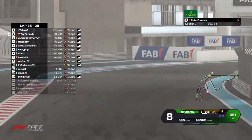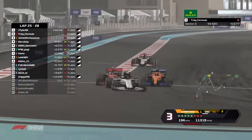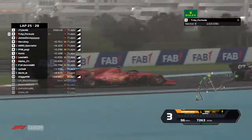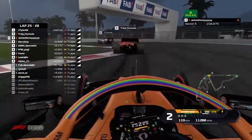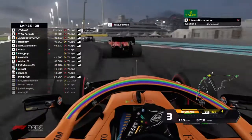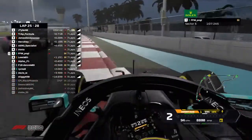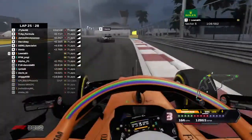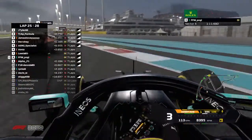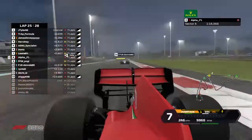Trap Formula is running low on ERS. James Dovey is going to go for the move to the inside. Trap's going to hold it around the outside though with James. James is going to back out of it as he chooses to be the smart one and back out. But Vonis does get past Poggle, but they're battling side by side as Poggle goes off track now. Lewis takes advantage of this and gets past the Mercedes, and Alpha also does as well.